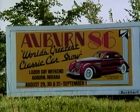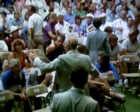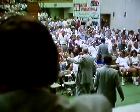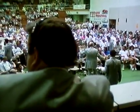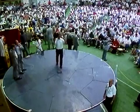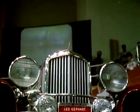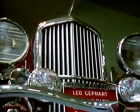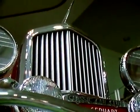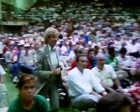In Auburn, Indiana, another treasure is up for sale. Its value to be determined by the highest bidder. You now have one of the rarest opportunities ever available in your lifetime to purchase one of the finest restored Duesenbergs in the history of the world. One of the greatest Duesenbergs ever created and one of the finest restorations ever assembled on a Duesenberg automobile right here in Auburn, Indiana. How much would you have bid?